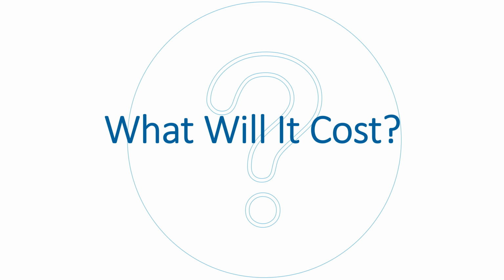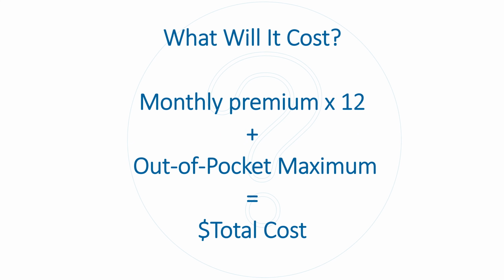A simple way to estimate overall costs of a plan is to multiply the premium by 12, or however many months you will have the plan if less than 12 months. Add that number to the out-of-pocket maximum, and you have an estimate on how much healthcare would cost with that plan for the coverage period. Remember, this is just one scenario. Not everyone will meet their out-of-pocket maximum, so your costs could be lower.